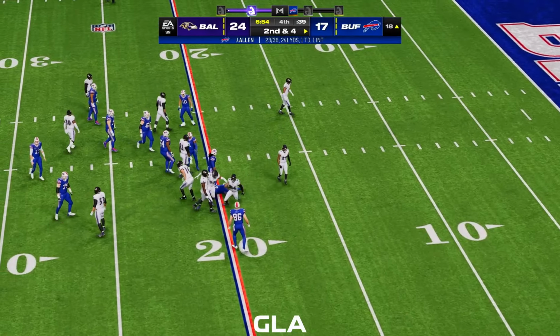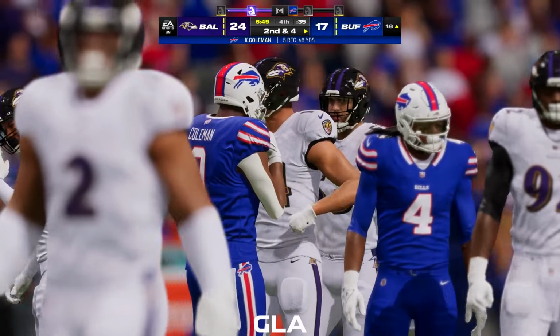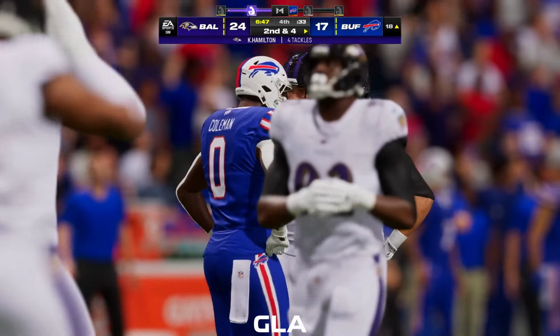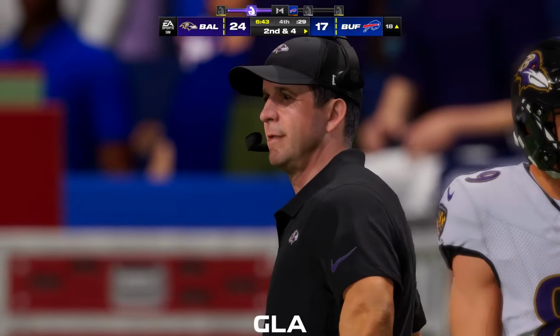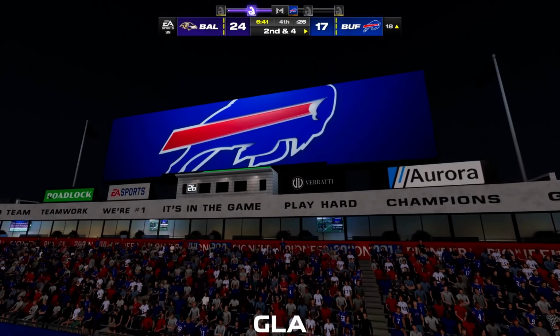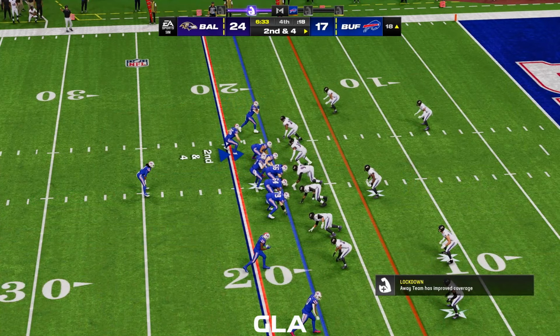This one complete to Coleman. Call it a gain of 6 on the play, and it'll be second down. Was that a design pass, or what was that? It was built into the play call. He had the opportunity to either hand it inside, keep it himself to run it, or do what he just did. Throw that pass inside, hitting a receiver on the run. Second down and 4.